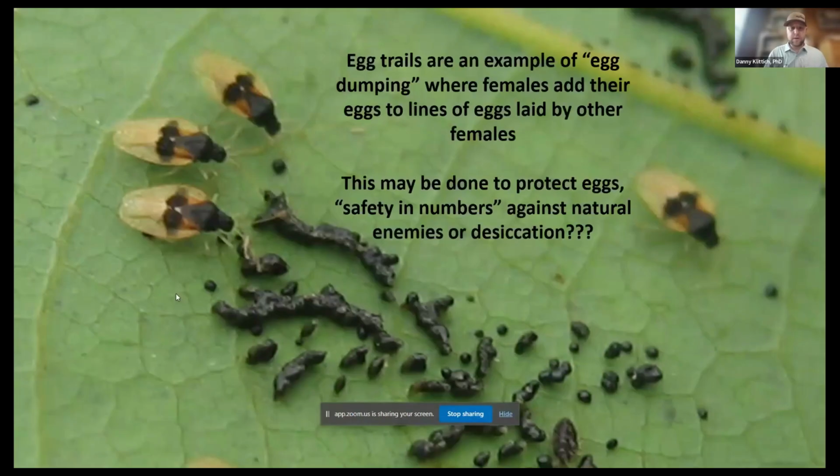Females do this weird behavior called egg dumping, where they dump the eggs along with fecal material into patches. You'll see these on the undersides of leaves. It's thought that this is done to have safety in numbers. So if a parasitoid comes, it can only parasitize 5 eggs, so it's not all your eggs. It might be distributed between a couple different females. But you'll see this disgusting black stuff on the bottom of your leaf, and that's egg and fecal material combined.